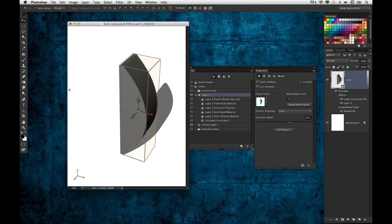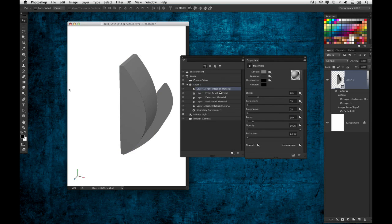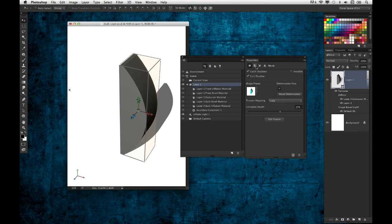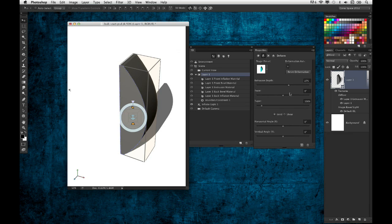Now, I always keep my properties panel and the 3D panel connected to each other, because whatever you have selected in the 3D panel, those corresponding settings are in the properties panel. So I'm going to select the layer one here, click on the second tab here at the top of the properties panel, and then we're going to go down to this horizontal angle down here.